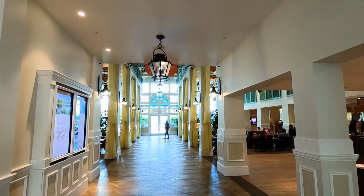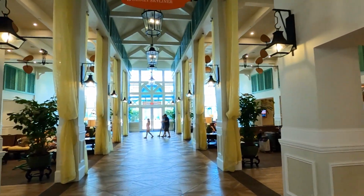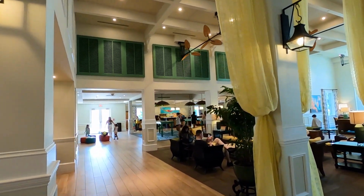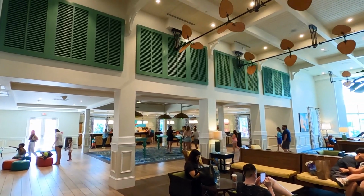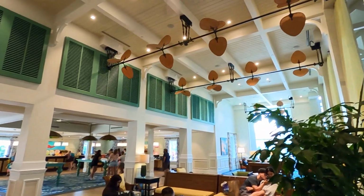And this is what I'm talking about. Big open, it's like an open concept now. It used to be confined in here, but now you walk in, it's huge. They got the ceilings up real high. You've got the big fans up on top. Out in the distance there, you can see the check-in. Now, this actually doesn't have the biggest check-in, but I thought it had a bigger check-in before they did the remodel.